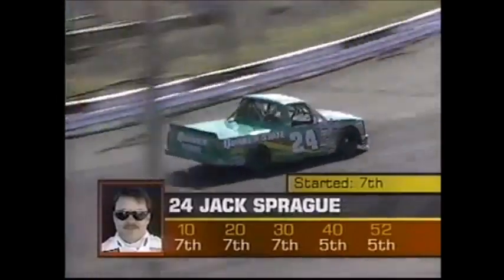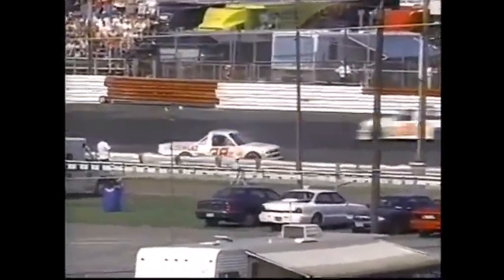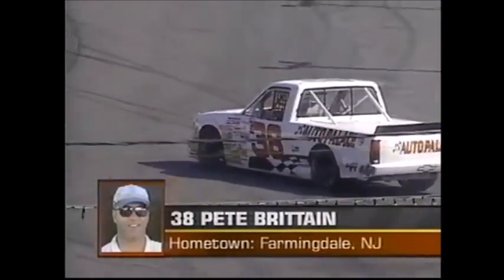Oh, almost had a crash there in turn 2. Oh, we got one going around turn 2 backstretch. Matt Yoakum with the call as the number 38 of Pete Britton spins around on the back straightaway. You see some of the raw fuel there. That's what was igniting there at the header pipes.